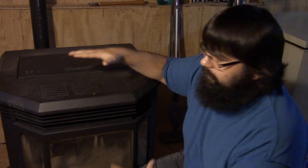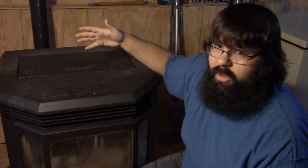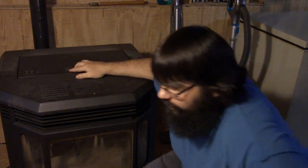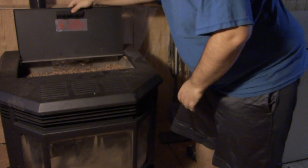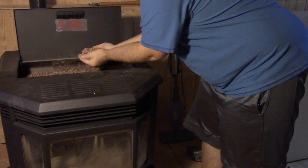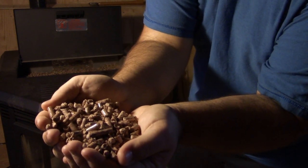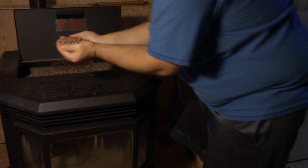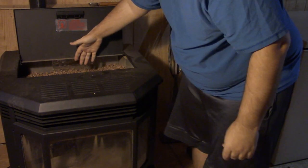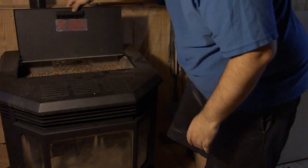This thing is pretty simple. It was an easy setup. Everything came together. All we did was put the pipe on it and install the thermostat. On the top of here is where you load your pellets, and these are all hardwood pellets. On the top there's an auger that pushes all the pellets up, and it drops down into the little burner pot.